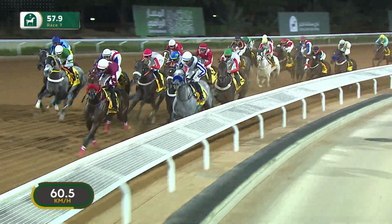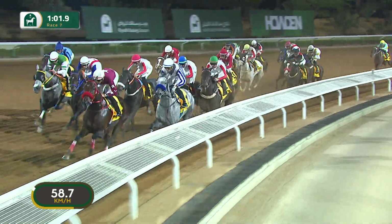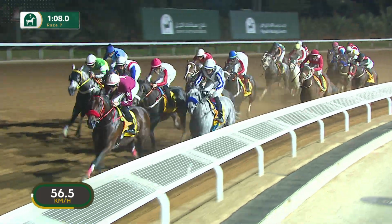Towards the back of the field at the moment, Intergene has got plenty to do. Starting to make the turn though, and it's Medbast now, the maroon colours, that comes through to just about take things up. So it's Medbast leading them at the moment, to Ibn Toulon up the inside in second.